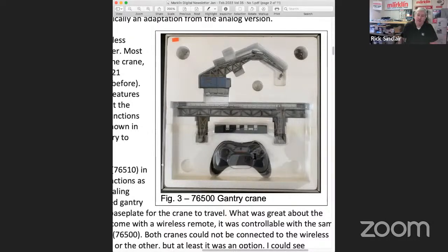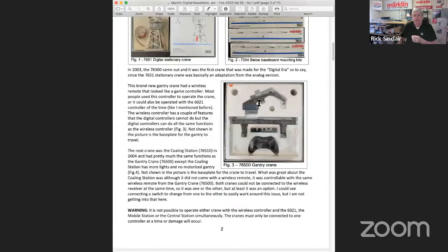Okay, so it came with this wireless remote, which I think said Logitech on the back, the people that make computer mice and keyboards. What was cool about this was obviously it was wireless. You didn't have to hook it up to your Central Station or your 6021 at the time. It had this receiver box, so you could control your crane as a game controller. Came with a magnet, just like the old crane. This is before they started putting their own clamshells on it, so it had the magnet.